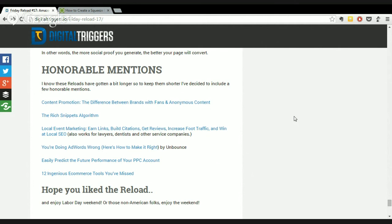This goes into it. The next one is on the rich snippets algorithm, which breaks down rich snippets and how they've changed. The next one is by Moz, and this is local event marketing. Earn links, build citations, get reviews, increase foot traffic, and win local SEO. Now, this also works for lawyers, dentists, and other service companies. Next one is you're doing AdWords wrong, and here's how to make it right by Unbounce. Next up, easily predict the future performance of your PPC account. And lastly, 12 ingenious e-commerce tools you may have missed.